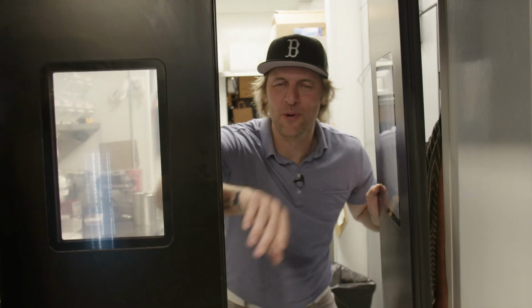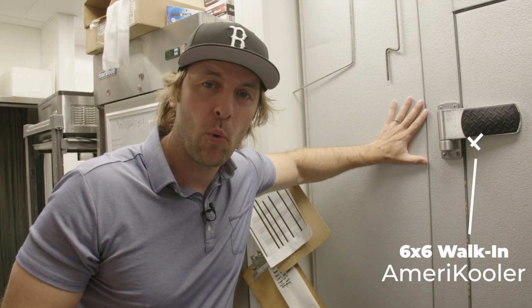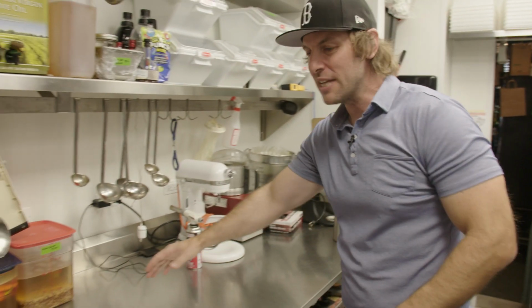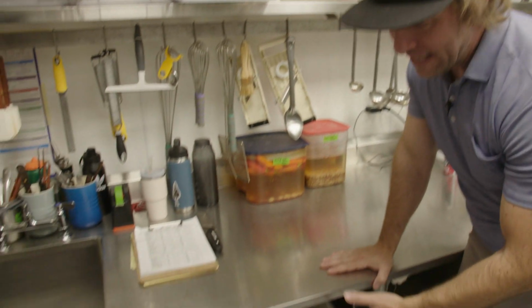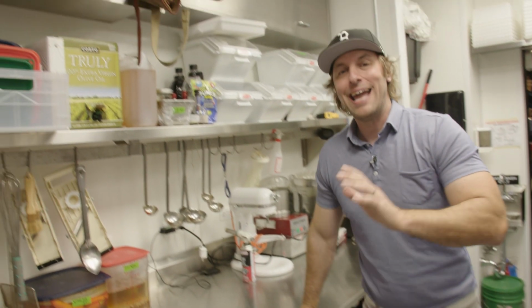All right, one more thing, I promise. Come on, come with me. When we talk about doing a lot in a small space, this prep room is where it's at. 6x6 AmeriCooler walk-in. We're getting a ton of storage in a small space. Large John Boos extra deep work table, open base underneath, ingredient bins, ice machine, sheet pan rack, everything we need.